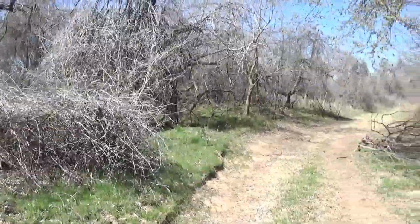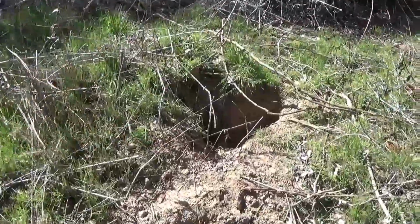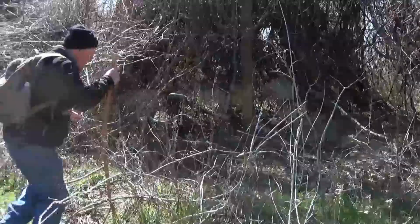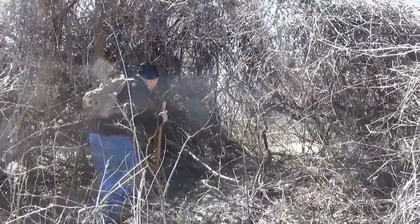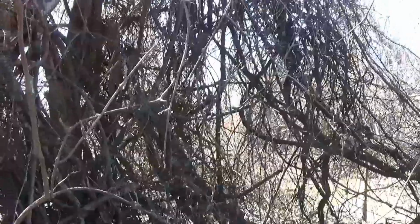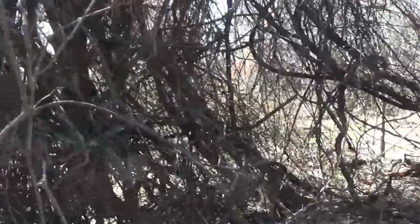Something's really been digging here. That could be armadillo or skunk. It's really soft dirt up here. You see anything, Evans? So here's the inside of it. Some nice shade for something big. You can hide in here.